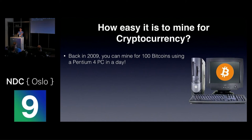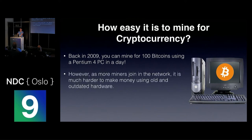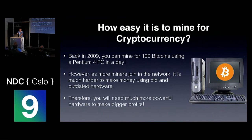How much is one Bitcoin? One Bitcoin is around 6.5. So, imagine how rich you would be today. But as of today, because more miners are joining the Bitcoin network, it is much harder to make money using old and outdated hardware. So therefore, you need more powerful hardware to make bigger profits.